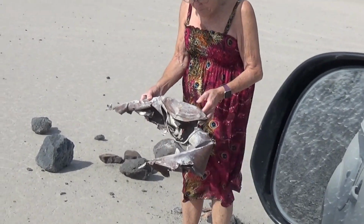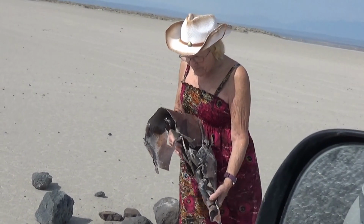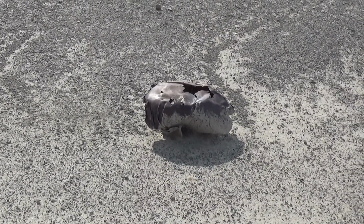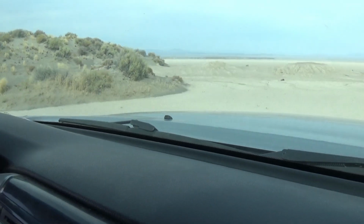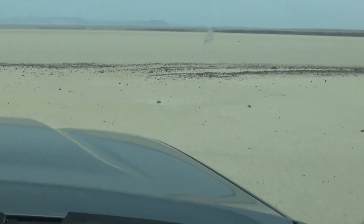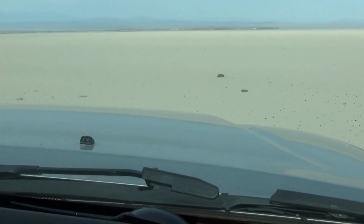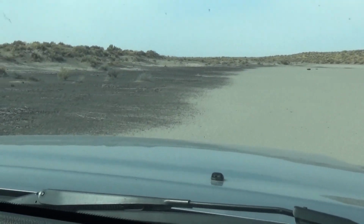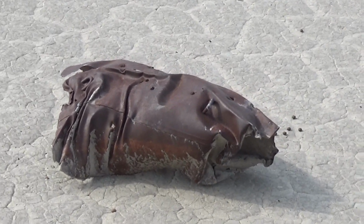We found an old World War II exploded practice bomb here on this playa. There are a few of them around, and people have shot holes in it later, but it's still here. Another old exploded World War II bomb. There's another old exploded bomb.